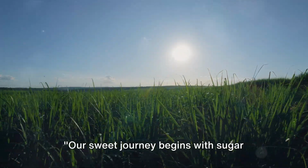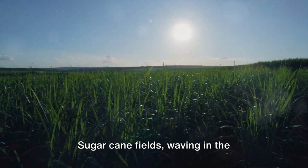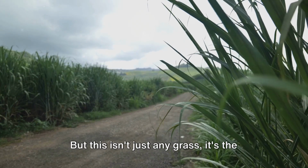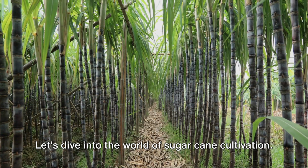Our sweet journey begins with sugarcane, a tall grass that thrives in tropical regions. Sugarcane fields waving in the sunlight are a common sight in countries like Brazil, India, and Thailand. But this isn't just any grass, it's the raw material for one of our favorite sweeteners, sugar. Let's dive into the world of sugarcane cultivation.